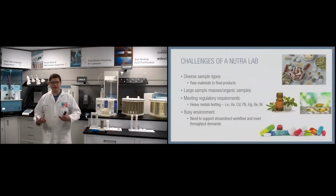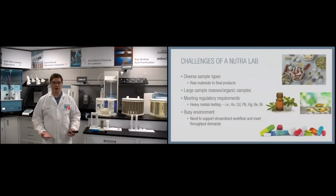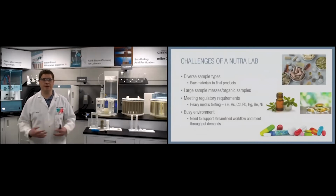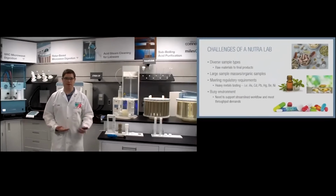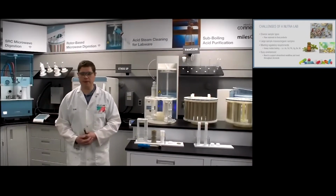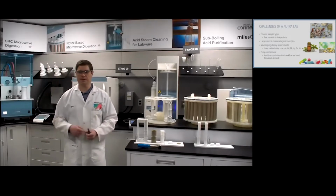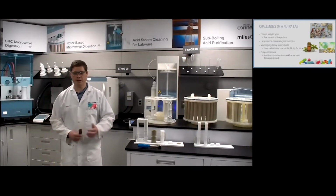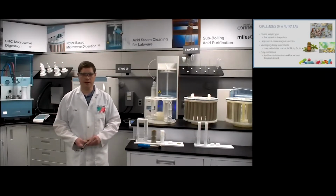So before I get into the technology, I do want to talk a little bit about the challenges that you may be facing. Nutraceutical labs typically encounter a diverse range of sample types that come in, whether they're raw materials or a final product. Some of those final products may be gummies, prostate capsules, vitamin tablets, turmeric, even more difficult samples such as fish oils.